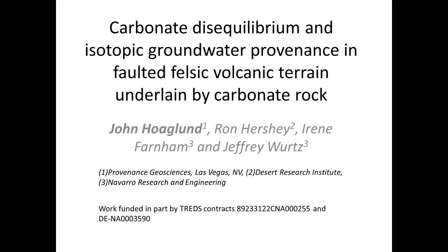Along with stable isotopes in both carbon and oxygen, of both the dissolved CO2 as well as the water molecule, these isotopes, hydrogen, deuterium, oxygen-18, oxygen-16, and carbon-13, carbon-12, serve as provenance indicators, and we're lucky to have that data in the data set at Nevada Test Site. So these two techniques, carbonate disequilibrium and stable isotopic methods, will give us groundwater provenance. It'll detect regions of similar groundwater source and similar groundwater flow paths.